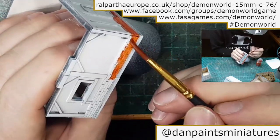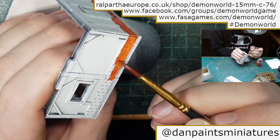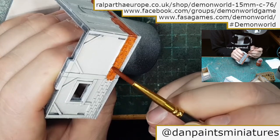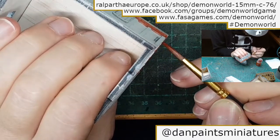Instead of gold, I'm painting bronze, but I'm highlighting it with gold. So, ooh, yeah. There you go. Bloody speed paints. What about them? Shit, just dropped something.